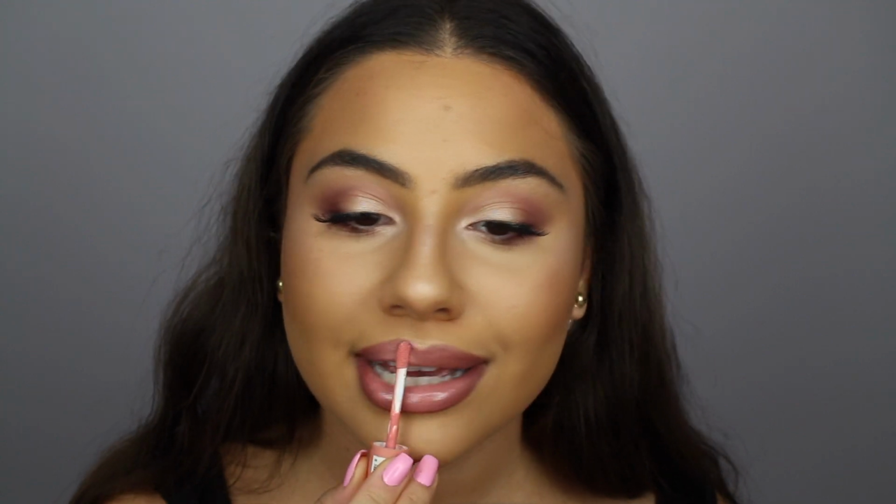Then I'm going in with NYX Butter Gloss in the shade Creme Brulee. This is one of my all-time favorite lip glosses, and this Creme Brulee color literally goes with everything. So this lip is a little bit more purpley because I wanted to match it to the eyes, but still keep it kind of nude. So once I put this on, it's just gonna neutralize it out a little bit. And I mean, it's so pretty. And my favorite thing about these glosses is that they're not sticky. They're so hydrating and so smooth and glossy.